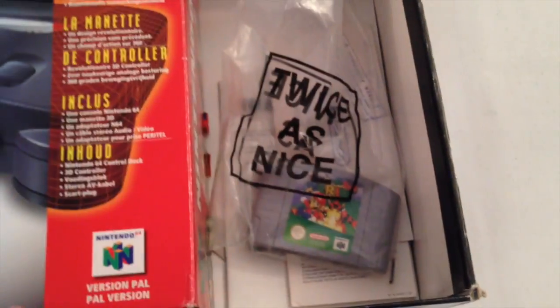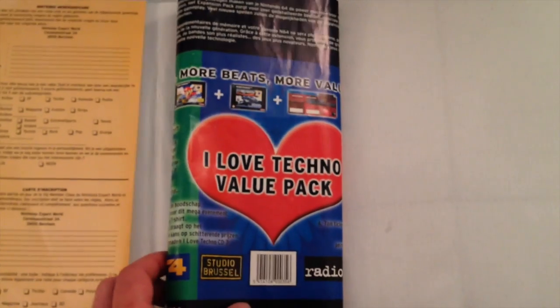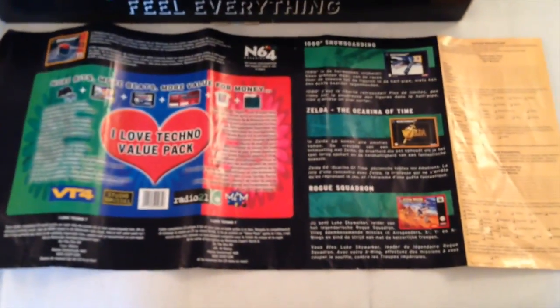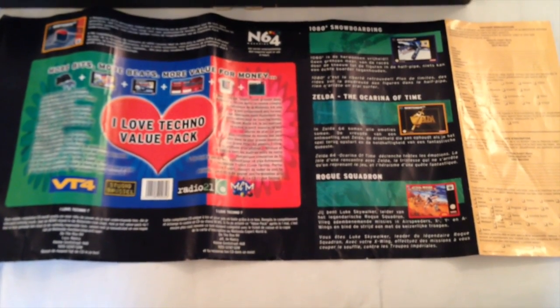Okay, so the really interesting part is the manual. And now I'm getting to here, I Love Techno Value Pack. The back side, there's nothing on it. And the front side looks like this. So, I am first of all going to explain what this is.